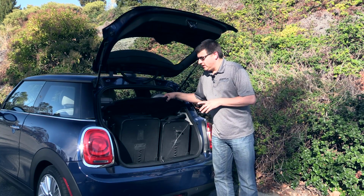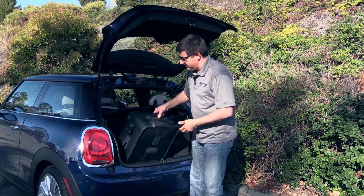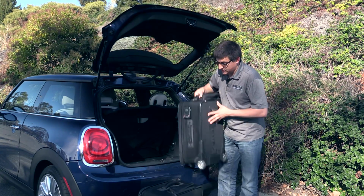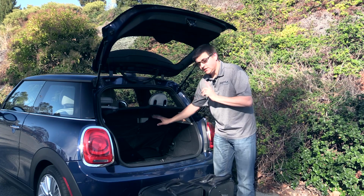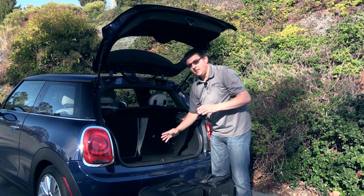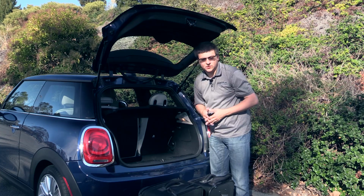You'll notice that right here under this tonneau cover, I actually have a 26-inch roller bag right there and a 24-inch roller bag inserted right there into the trunk. And that's because the cargo load floor actually flips up from the bottom of the trunk, allowing you access to a little bit deeper storage well right under there.